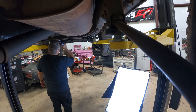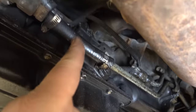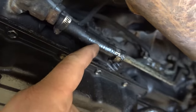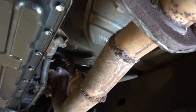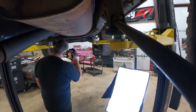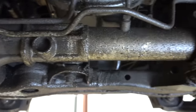Now, this oil pan has been off because there's a little bit of orange silicone. Also, that's not a normal patch, but it is the right kind of rubber. There's been a little custom exhaust work there. We got things reconnected. Again, nothing amazing, nothing terrible. We've got just traditional 4Runner stuff.